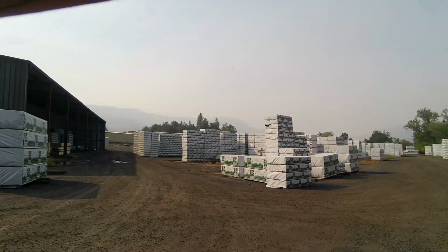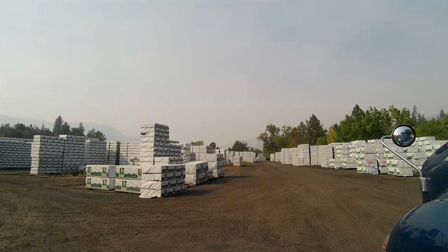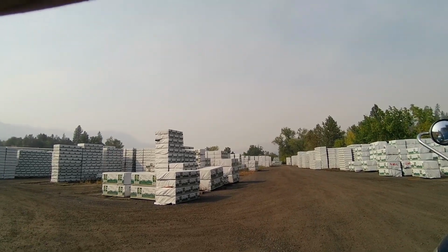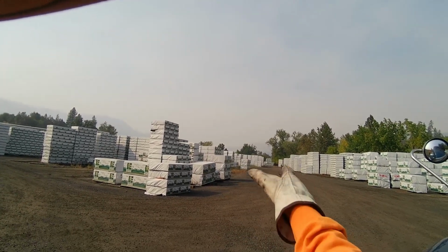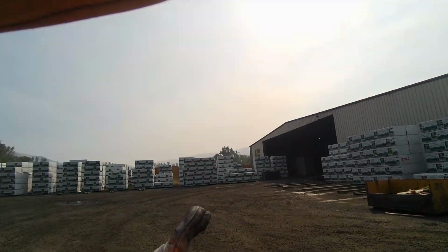All right, so look at that area. See all that area right there? We drove through there. That was nice and clear like 30, 40 minutes ago. But they did say they have a lot of fires, so I guess it's over that hill because the wind is kind of blowing this way.